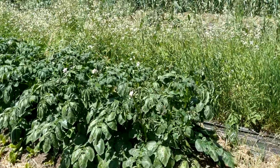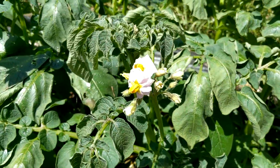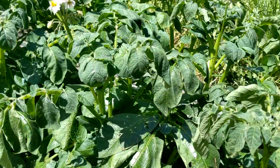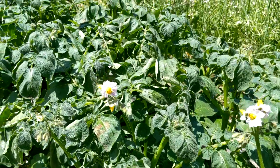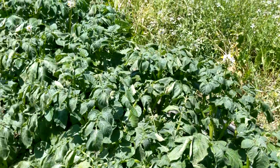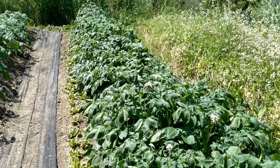And these are the potato blossoms. So they're probably done producing potatoes now, though we might try pinching off these flowers and see if that would let them continue to grow for a while. So we'll see.